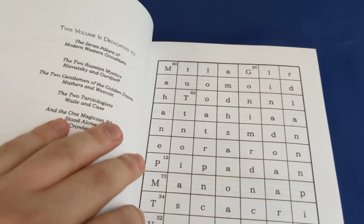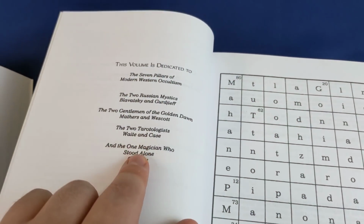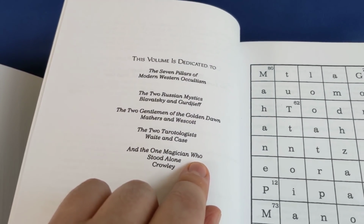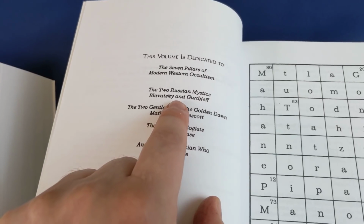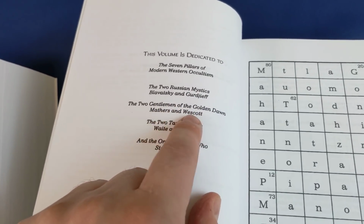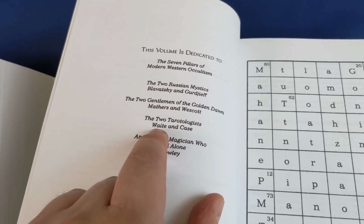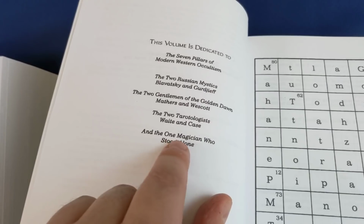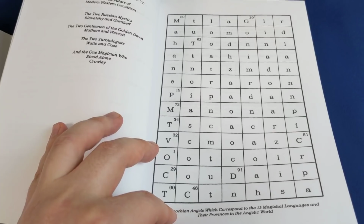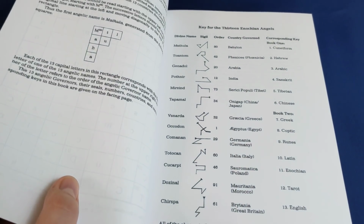In fact, if you have a look at the people that he dedicates this volume to, you can see the 7 pillars of modern Western occultism: the 2 Russian mystics, Blavatsky and Gurdjieff, the 2 gentlemen of the Golden Dawn, Mathers and Westcott, the 2 tarotologists, Waite and Case, and the 1 magician who stood alone, Crowley. So these are very much the author's influences, you could say.